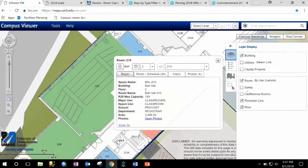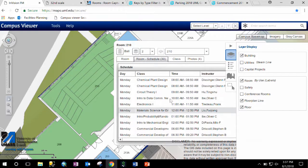I like looking at it by use. Anyways, we have our room schedule, which has been very helpful for our planning department. If they need to go and actually look at a space, they can check the time. We've also started using this data for utilization studies, so that's been a hit.